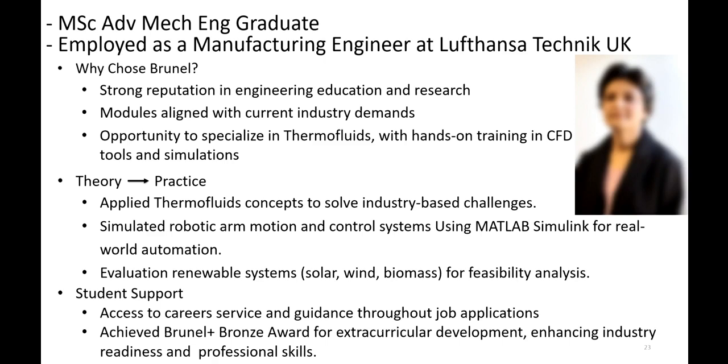This young lady is from Sri Lanka. She graduated from this course last academic year, and now she is employed as a manufacturing engineer at Lufthansa. So she mentioned the modules here aligned with current industry demands. She also achieved the Brunel Plus Bronze Award for extracurricular development. So this enhanced industry readiness and professional skills.